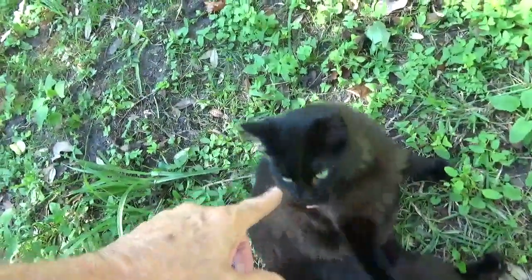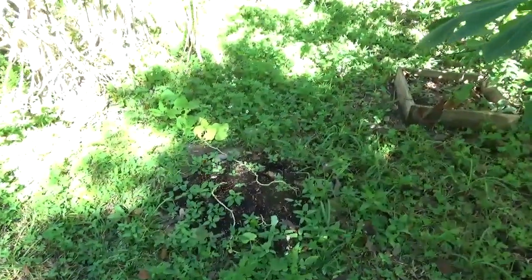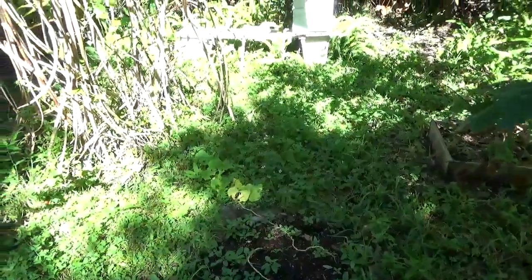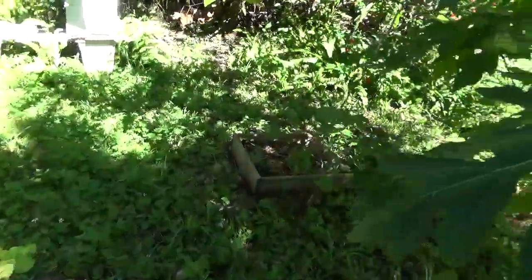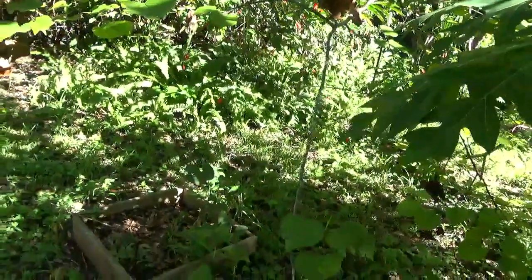Okay, keep those claws to yourself. Okay, what else we got back here? Oh, there's a squash that I planted a few months ago. It's produced a few male blossoms, but no females yet. And there is still another fig tree hiding back here in the shade. Not growing very much, but it's had a rough life.